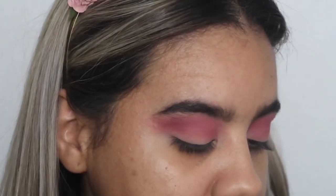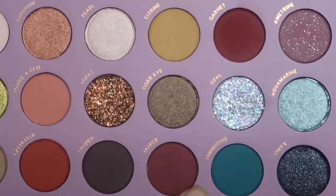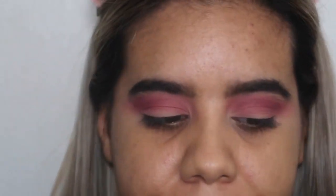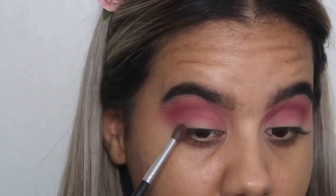So now I'm gonna take the shade Jasper. Is this one right here? This palette is very, how do you say that, powdery. It has a lot of fallout, so just keep that in mind.